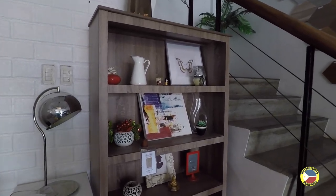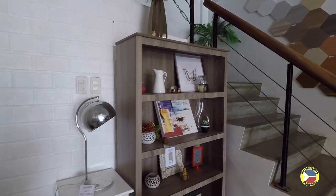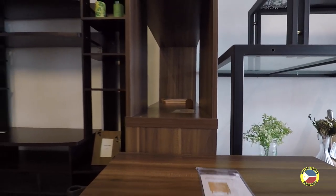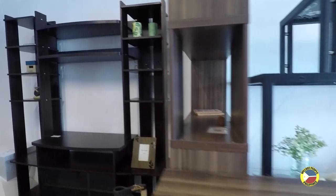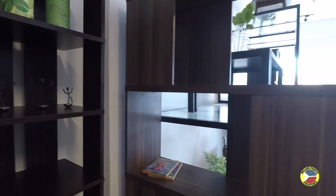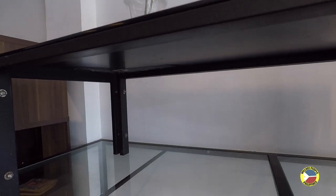And this one here is an accent table for 3,700 pesos. And this cabinet is $4,800 only, those display cabinet there in the back. And we come to the drawers. This chest of drawers, four drawers for only $4,800. And you got this matching display rack. You can see it's also four levels for $8,500.